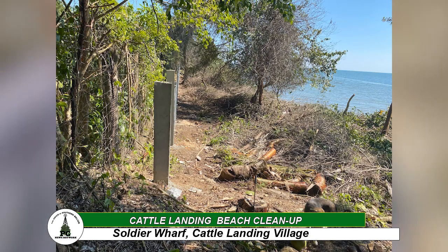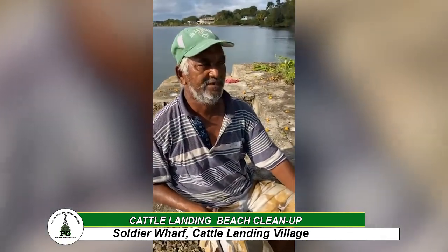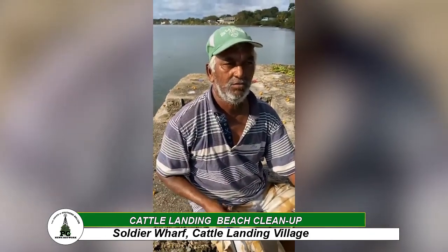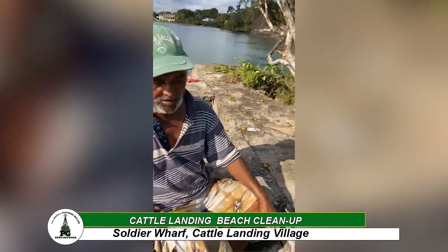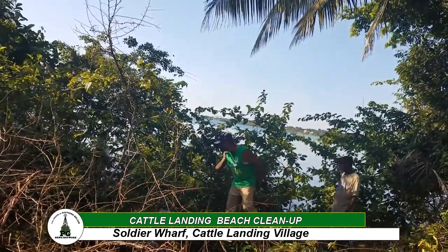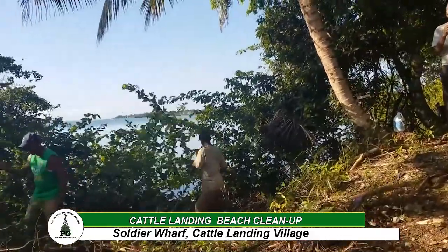We want to continue to keep this clean and have people respect it as a historical site, because if a lot of people come out here on this dock, they will know how this dock was built here. It was built by the British Army. There were two big guns out here, one on this side and one on that side. I used to work out here too, as a BA volunteer in '87.